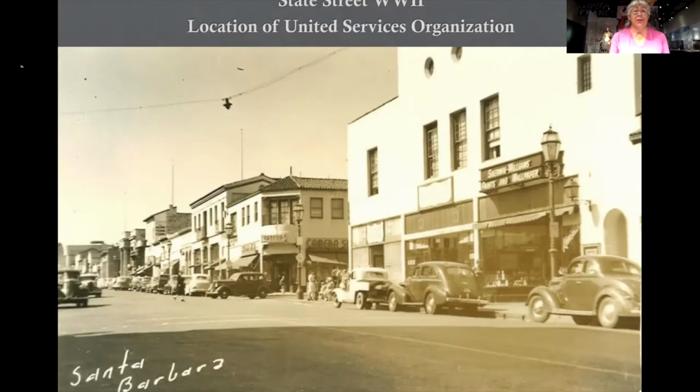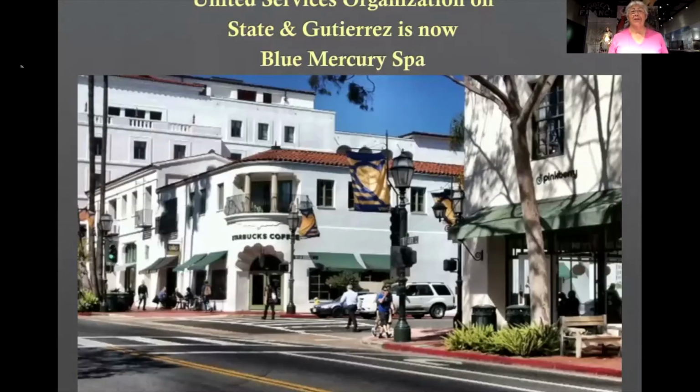Now, here's the street. This is probably in the 1940s here. And here's what it looks like today. I guess that looks kind of familiar right there. You see the Starbucks, and across the street it shows Pinkberry, but now I think the Blue Mercury Spa is located there. And that's where the USO, United Services Organization, was located. They also did a lot of shows for them. Different comedians and stars would perform for them at different venues.